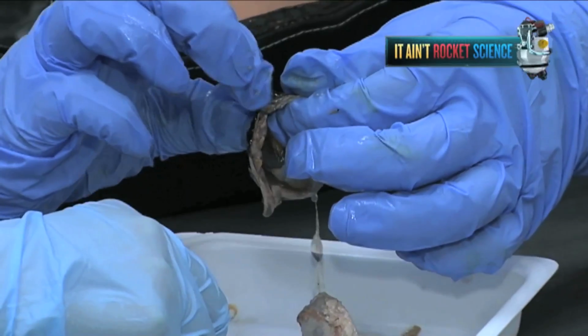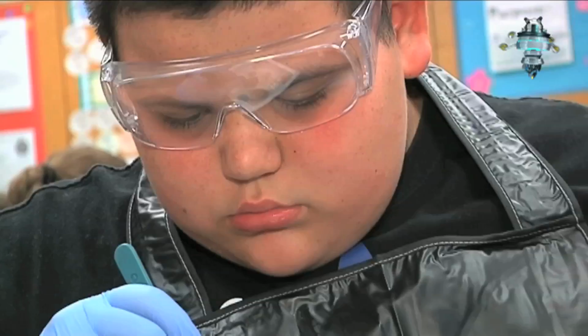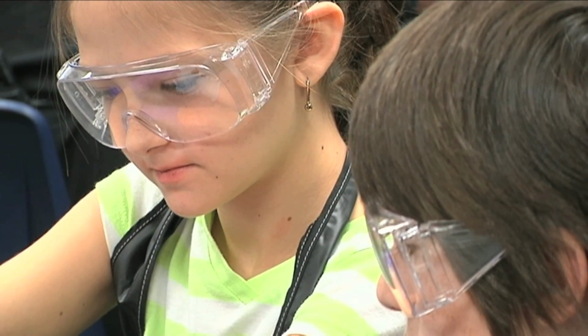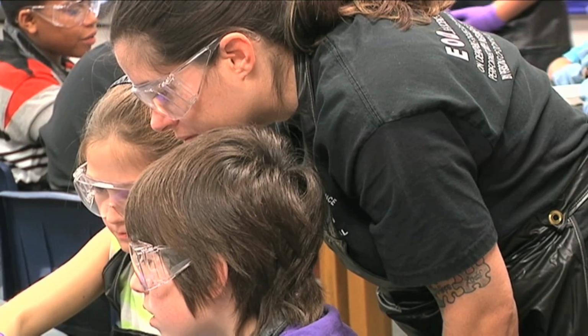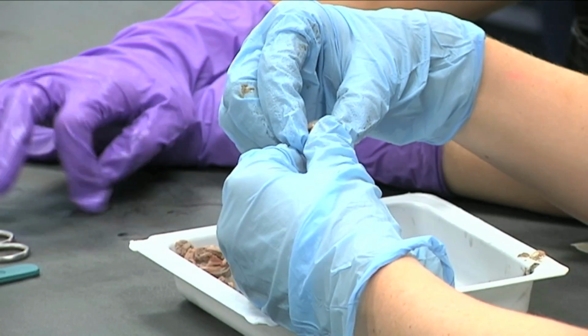The hands-on experience made all the difference in helping students learn. I know how that feels. I know what that looks like now, instead of just in a picture. You can actually look at the optic nerves and see how it feels. An eye-opening experience inspiring future careers in STEM. I've always wanted to be a scientist or a nurse. If you have a dream, pursue your dream and maybe it will come true. For It Ain't Rocket Science, I'm Meg Smith.